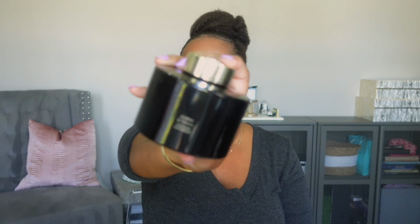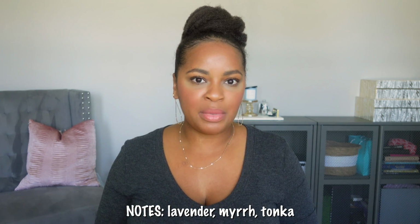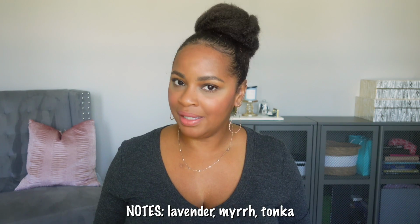So this is the Myrrh and Tonka diffuser. Now, I used to own Myrrh and Tonka cologne, like the spray, and I just found that it wasn't for me. But in a house scent, yes, I can get with that.